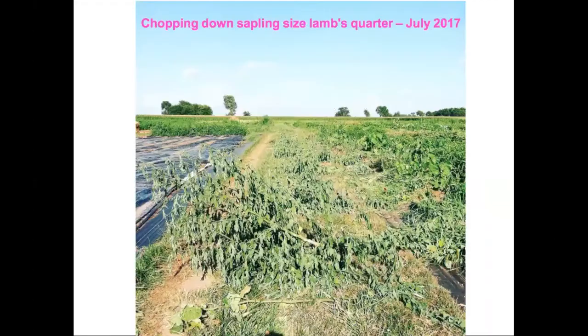This is from July of 2017. Chopping down sapling-sized lambsquarters. It seems like it only took about 4 to 6 weeks for these lambsquarters to go from emerging to over my head. And I'm sure some of you have had that experience as well with some of these really aggressive annual weeds. And you can see in this photo that I've got some landscape fabric and also silage tarp, which were some techniques that I really incorporated over the last 3 years to try to deal with some of my weed problems. The landscape fabric being a method for controlling weeds on edges and also on beds themselves.